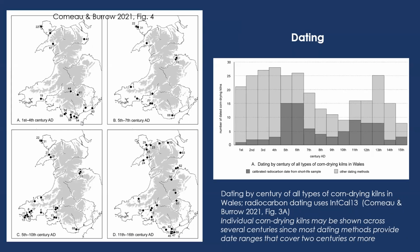For the early medieval period, there is a large cluster in the 5th to 7th centuries AD, accounting for 26 of the 42 early medieval corn drying kilns, 15 of them dated using short-life radiocarbon samples. This is a significant peak, with as many corn drying kilns in the 6th century AD as in the 13th century, albeit not necessarily with the same capacity. It appears to represent an apparent continuity from the Romano-British peak, though whether this is coincidental or reflects similarities in practices is a question for further research.